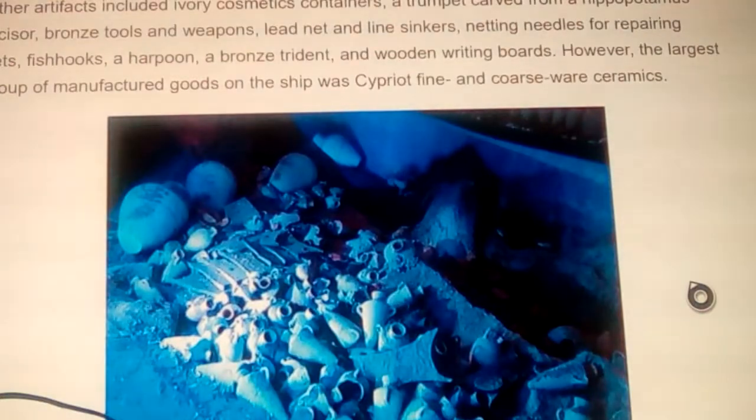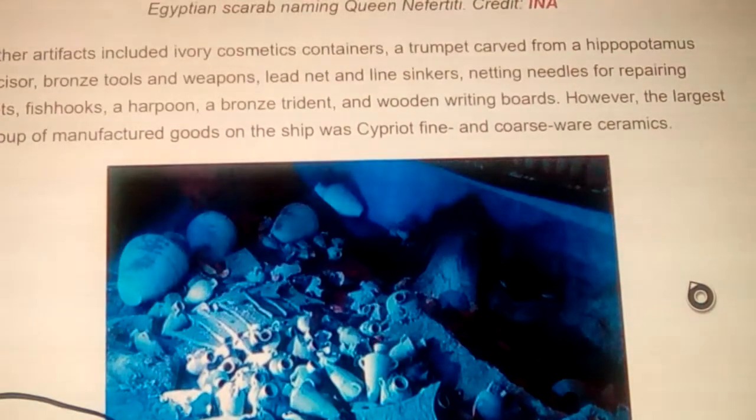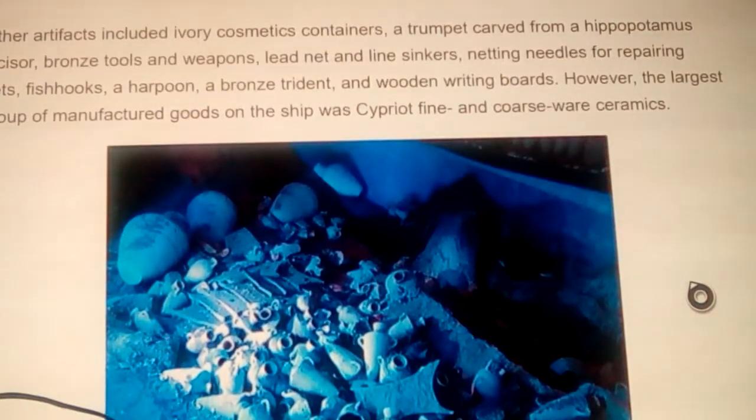Other artifacts, though, included ivory cosmetic containers. So they're fancy stuff here. A trumpet carved from a hippopotamus incisor, and I'd like to see that. I don't think I've seen that. I can imagine that it would just be a common trumpet, like a bugle or looking thing.